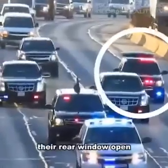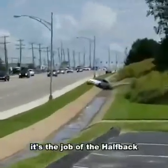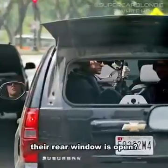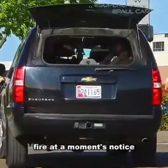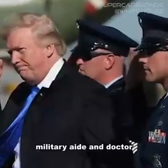2 of them have their rear window open and 1 doesn't. These 2 SUVs are called the Halfback and the Cat Car. If the president's in danger, it's the job of the Halfback to defend the Beast and the job of the Cat Car to take the fight to the insurgents. The reason their rear window is open? Well, that's so the rear-facing passengers can open fire at a moment's notice. The car with the closed rear window is the control car. The control car carries the most essential staff, such as the president's military aide and doctor.